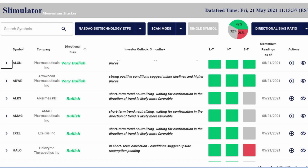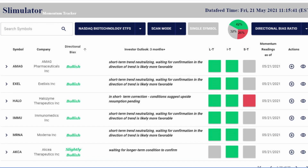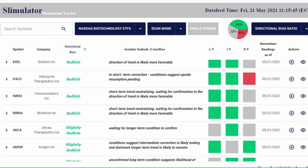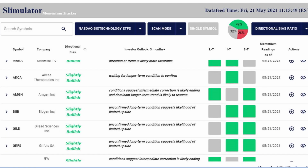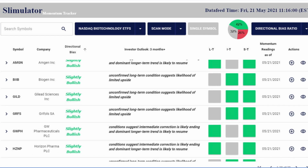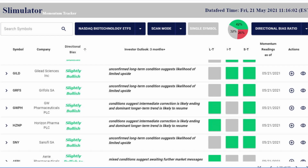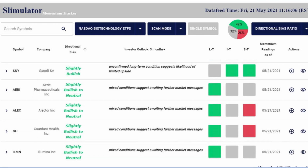I'm just going to scroll down here so that you can see these stocks in the biotech category. You can see all of these that went from very bullish to bullish, and now you're getting into slightly bullish. Well, why is that? Because you can see that there are some conditions in here that are not particularly positive when you look at that. So when you have all three green across, it's going to be very bullish. But you could see these are still slightly bullish. They're okay.